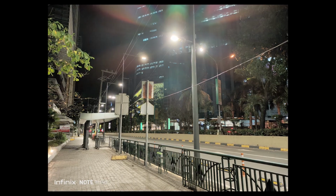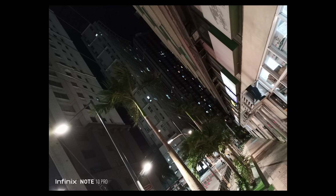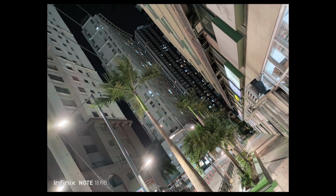For night shots, image quality is not bad, but not the best either. Images are a bit too grainy for me, but playing with the camera's features should be able to help you produce better shots. And for selfies, portrait mode also works well and nicely cuts out the subject to blur the background. Its beautification mode also works well, but do use it sparingly as overdoing it looks a bit fake.